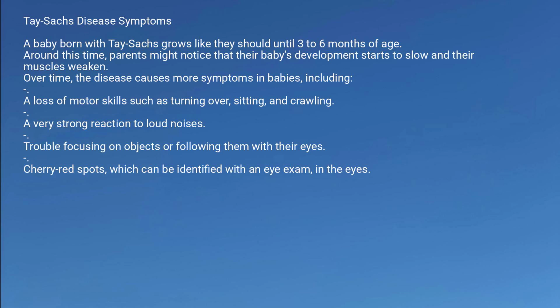Tay Sachs disease symptoms. A baby born with Tay Sachs grows like they should until 3 to 6 months of age. Around this time, parents might notice that their baby's development starts to slow and their muscles weaken. Over time, the disease causes more symptoms in babies, including a loss of motor skills such as turning over, sitting, and crawling. A very strong reaction to loud noises. Trouble focusing on objects or following them with their eyes. Cherry red spots, which can be identified with an eye exam, in the eyes.